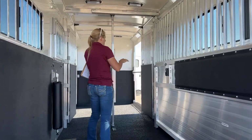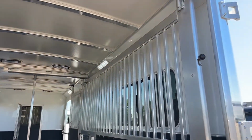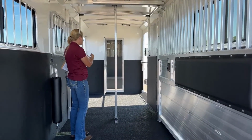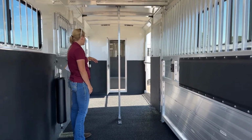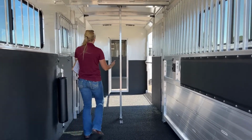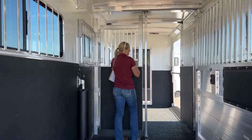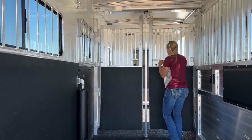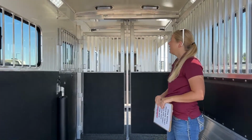But it makes it so that if you've got equipment that you need to run up to the front, you can take this center post out, same operation for the AR latch, and run golf carts all the way up to the front stall. You can use this for mares and foals so that they've got a nice place to hang out and you don't have to worry about a foal getting stuck under a divider. And then, like I said, these doors are so easy to just swing closed. I think that's what everybody loves about a Cimarron, is just the ease of operation. Everything just moves so smoothly, works so well.